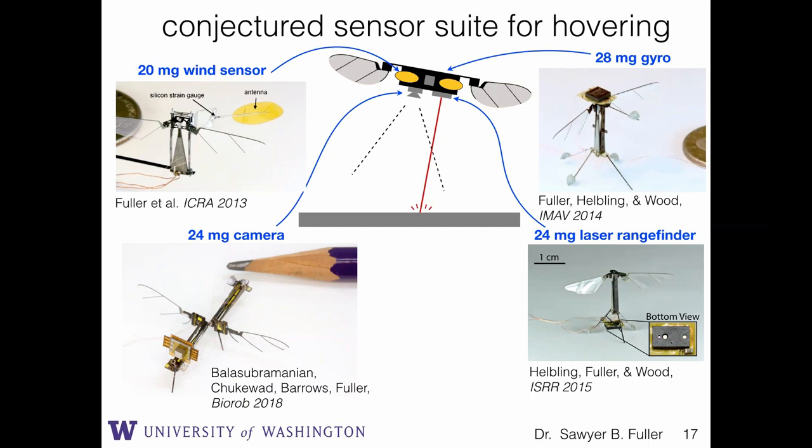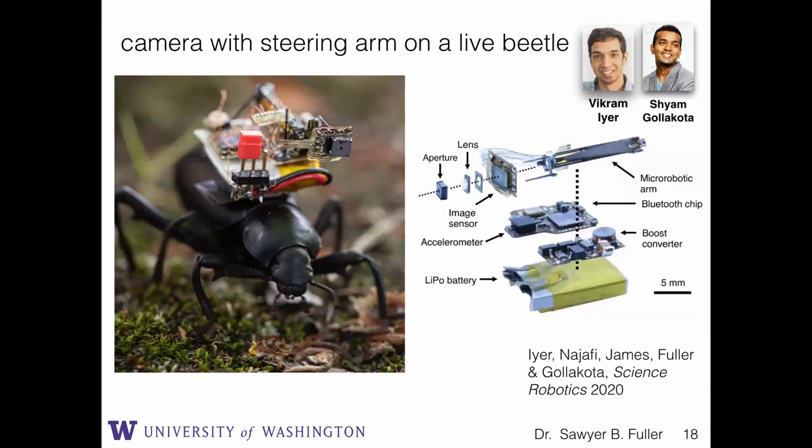This camera was so small that, as another project, we were able to put it on board a beetle. Here it is. I think this is a stink beetle, a Seattle native beetle that you see walking around sometimes. And we also used the same actuator from our RoboFly to steer the camera as well, so we could look at places that the beetle isn't facing.